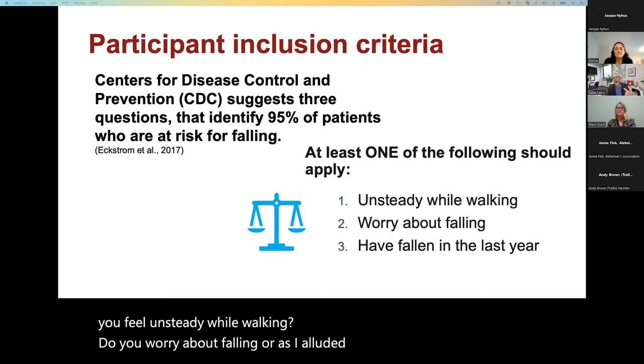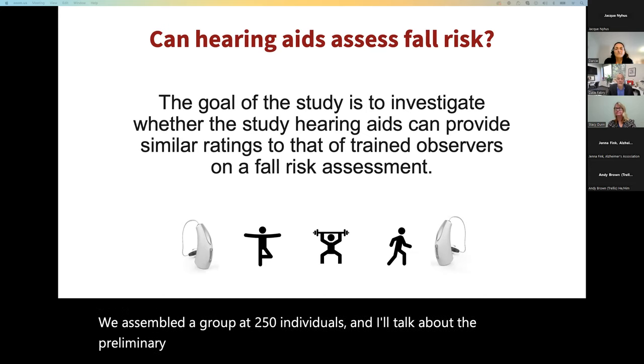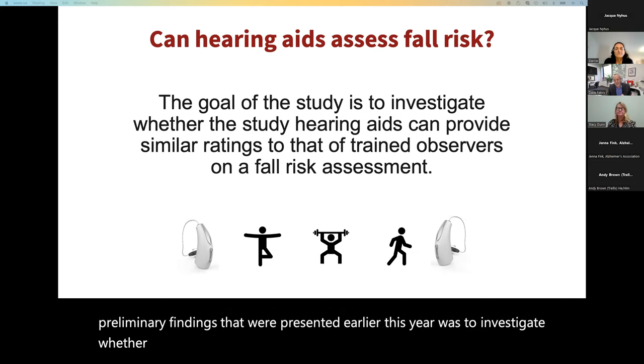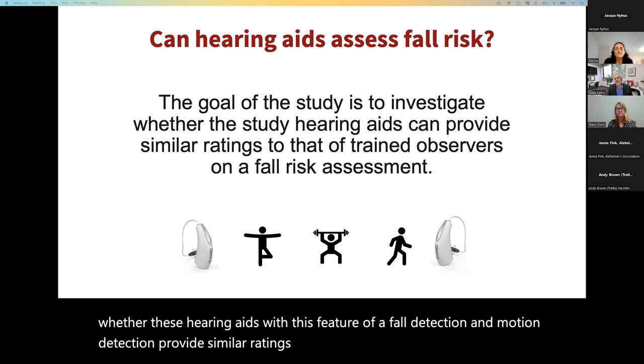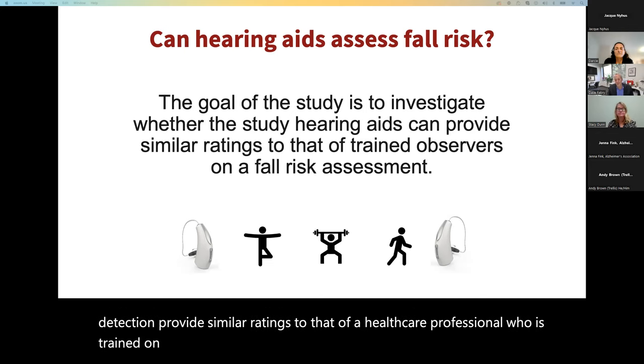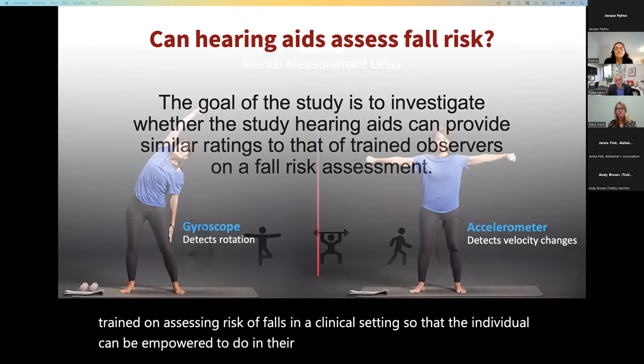Or as I alluded to earlier, have you fallen in the past year? We assembled a group of 250 individuals, and I'll talk about the preliminary findings that were presented earlier this year, to investigate whether these hearing aids with a fall detection and motion detection feature can provide similar ratings to that of a healthcare professional who is trained on assessing risk of falls in a clinical setting, so that the individual can be empowered to do that in their own home.